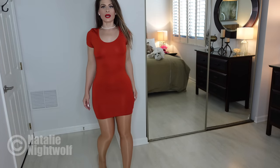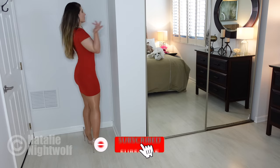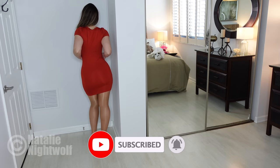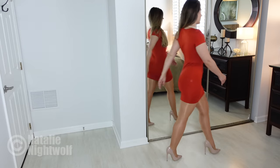All right, let's try the next dress. Ooh, all right, here's the next dress. It's just the basic red midi dress. Again, I actually think this is absolutely perfect. This fits me like a glove. It's perfection. I feel good in this, confident in this. I will definitely wear this out. And I love it. I absolutely love it.